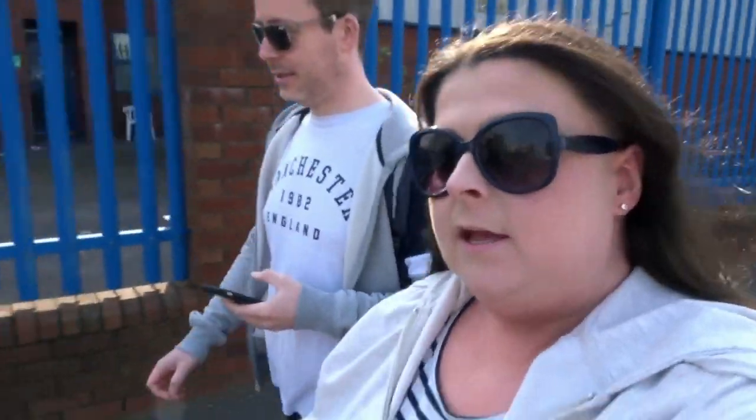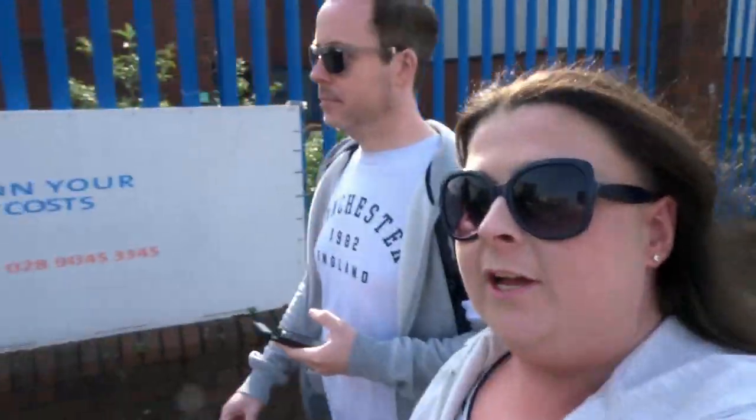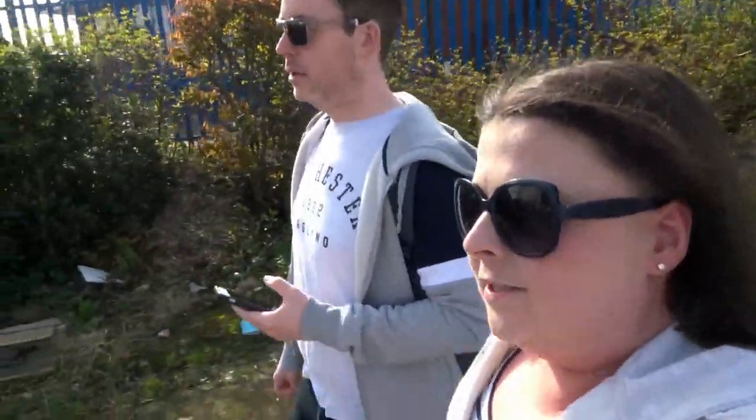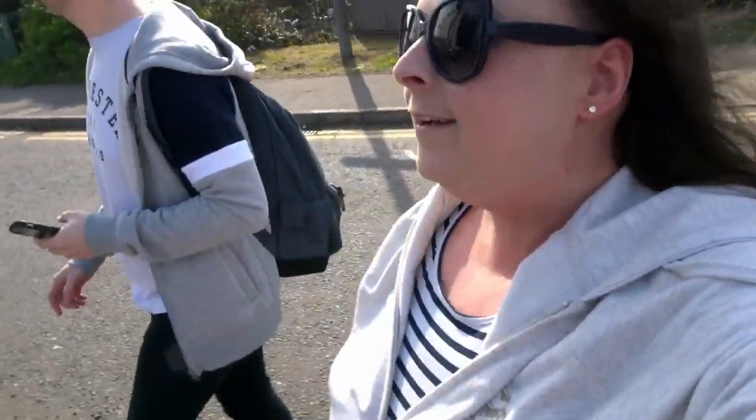Little tip. Big tip, actually. If you're walking, type the actual TEC into Google as opposed to the postcode that's on the website, because it's not accurate. It's a half an hour walk, there or thereabouts. We're just entering the Titanic Quarter now. We're still going to get there on time, but panicked a little bit.